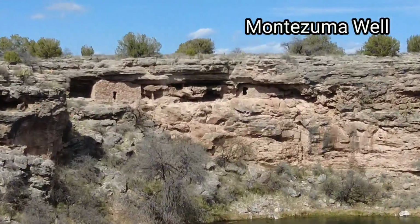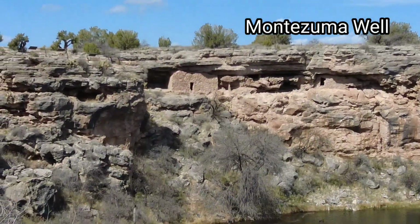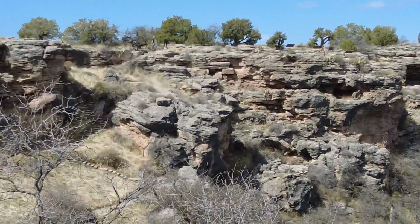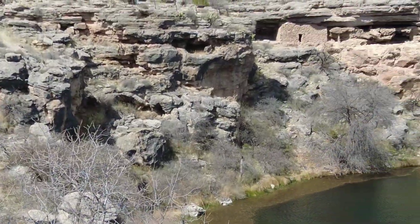About 5 to 10 minutes from Montezuma Castle is Montezuma Well. This well has all the surprise of a lake and lush vegetation in the middle of a desert. It's a limestone sinkhole that formed long ago and is still fed continuously by a flowing spring.